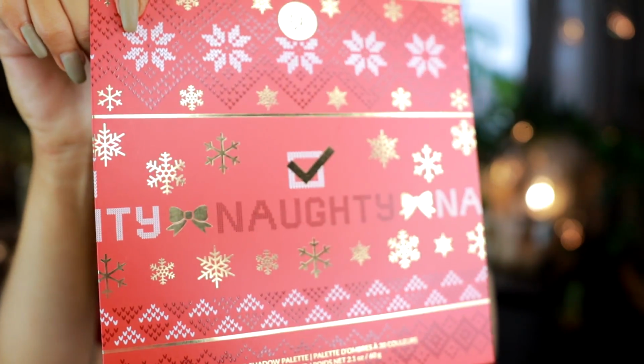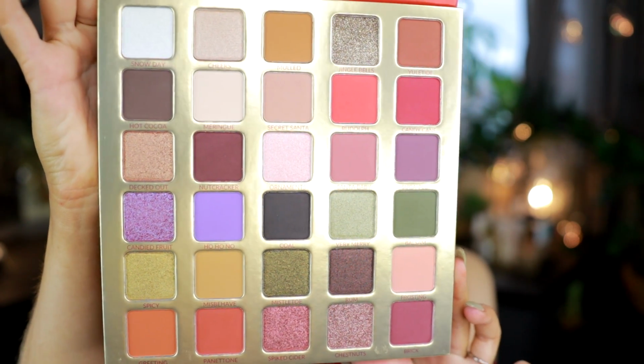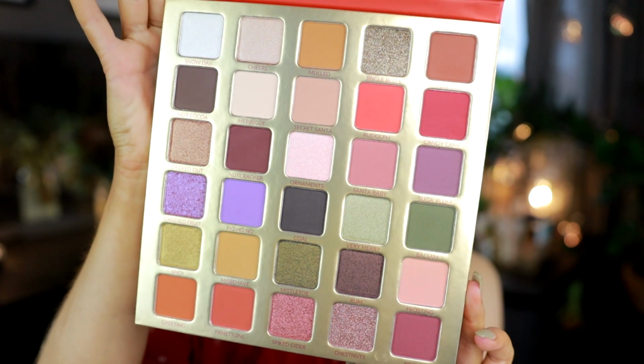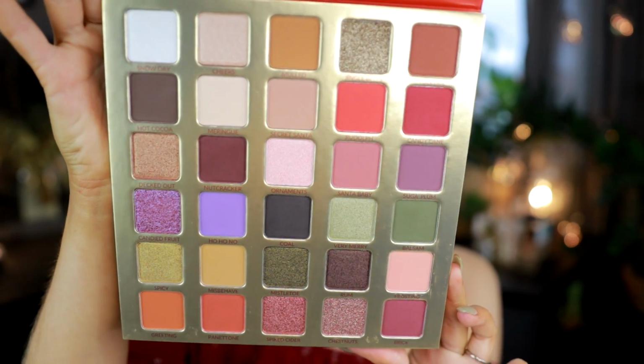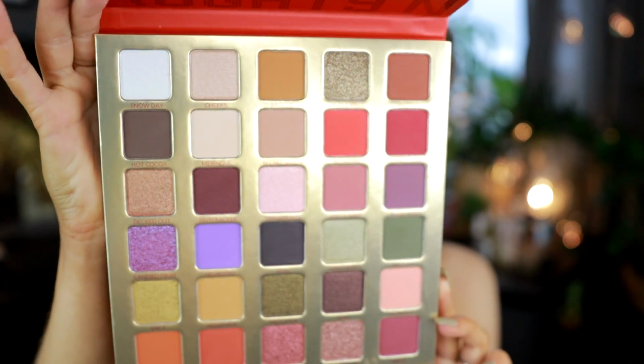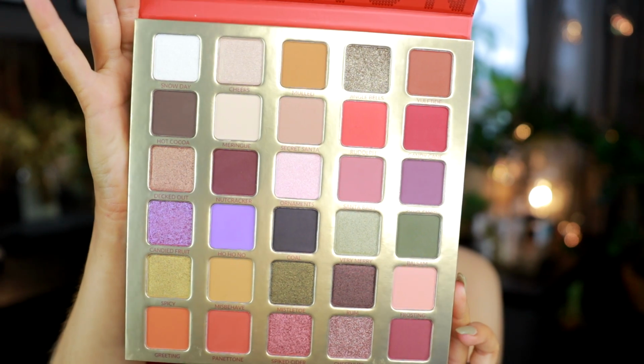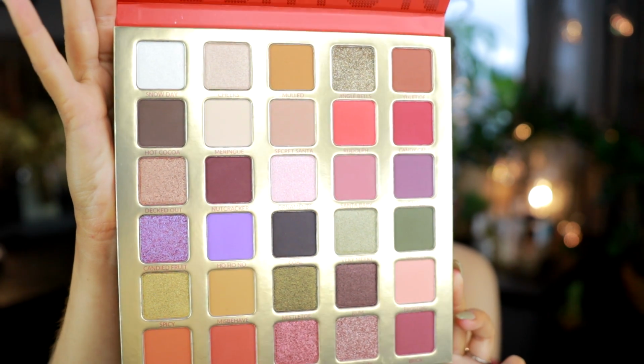This palette has the naughty front. It's very festive themed, and here are the shades on the inside. The reason why I wanted to get this one is because it is hopefully the same beautiful BH Cosmetics formula as the other palettes that I've tried recently from them, and also I'm really hoping that these colorful mattes are going to be beautiful on the eyes.